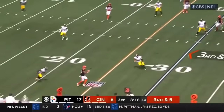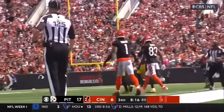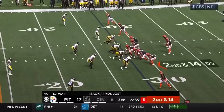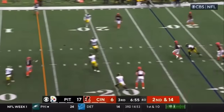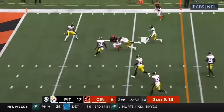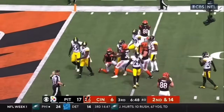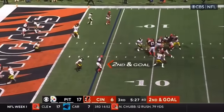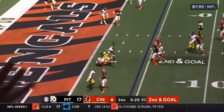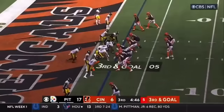They protect Burrow. Caught inside the 25 by the dependable Tyler Boyd. 2nd and 14. Burrow steps up. Throws on the move. Nice hands, Chase. Finally brought down inside the 5. Burrow steps. Burrow hit. Rolled down to the 2 by Highsmith.